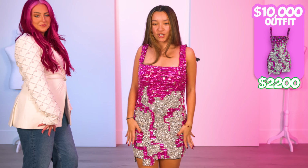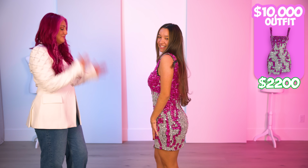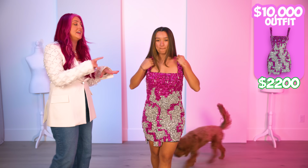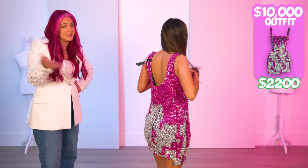Yeah, it's gorgeous. Okay, so we know who's gonna be wearing the expensive outfit in our interview portion. I'm so excited to see the whole thing on you, oh my gosh. Okay, it's a big difference, this versus the cheap ones. But we might fool people if you can really only see the bottom, because she's gonna be wearing a jacket.